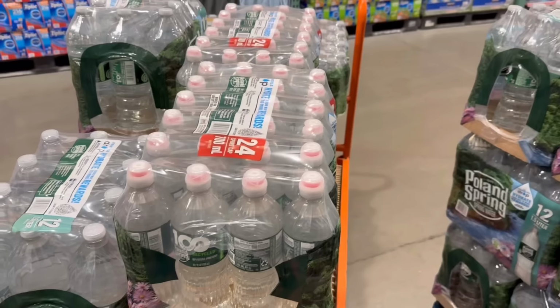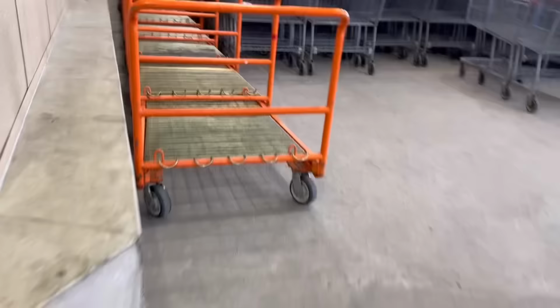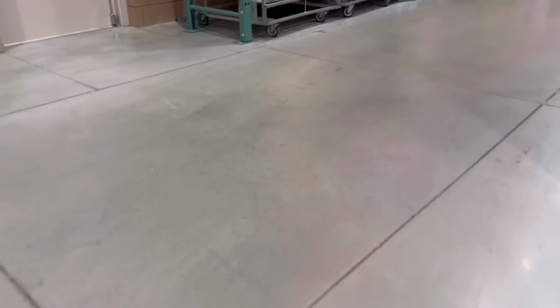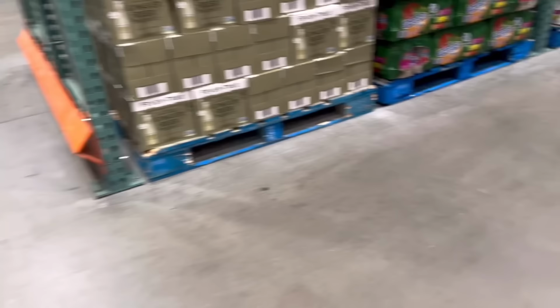That cart's full, let's go leave it up front. Okay, leave that up front. Flatbed too. Okay, Gatorade next. This way.